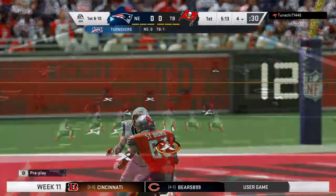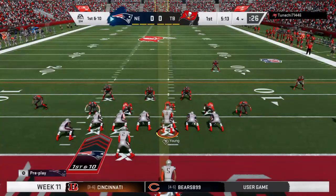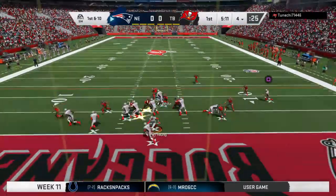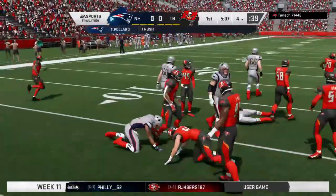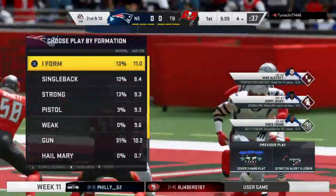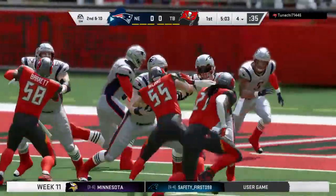Too many ones in this play. First quarter, first drive, first interception thrown. And that last one, that hurts. The first carry now for Tony Pollard. And he is swallowed up right at the line of scrimmage. Officially no gain on the play, and it's second down.